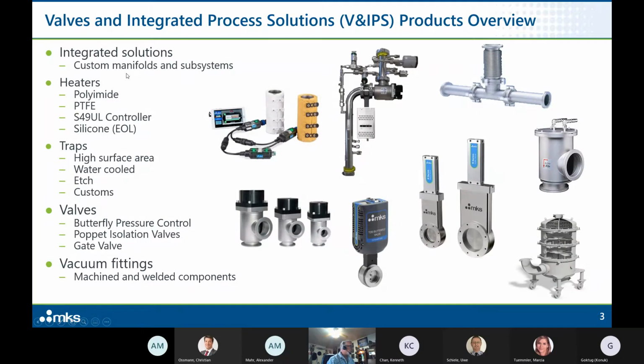With that integration, we do custom manifolds that we build in Broomfield, Colorado. We moved from Boulder to Broomfield. We use those custom manifolds in our integrated subsystems, like this subsystem you see right here. For the heaters, we have 2 different materials. We have our own S49 UL controller with the latest UL ratings. We do have silicone heaters that we've been using for many years, and you will see that we are pushing those to end of life with a new product that we're pushing out today.